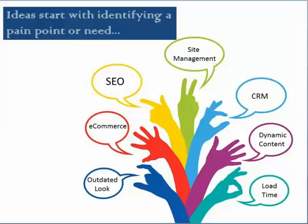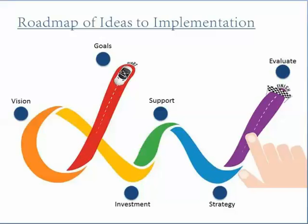Is it just your look and feel? Is it the checkout? Is it the shopping cart itself? Is it the content? Is it the SEO? As you can see, there are a lot of moving parts to this. This is where you have to spend a lot of time to understand what you are trying to achieve with this initiative, and what you are going to get in the end. That's the key to getting the desired result.